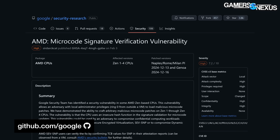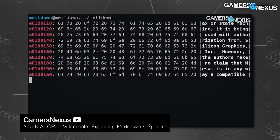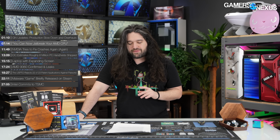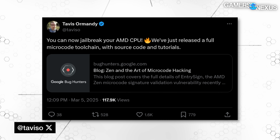But anyway, on to the news. So up first, Google security research team and its Bug Hunters program, which has previously contributed to huge discoveries like Spectre and Meltdown, has another exploit it has shared. Researcher Travis Armandi, whose name has appeared a couple times in these news videos now, tweeted this: "You can now jailbreak your AMD CPU," fire emoji. As you all know, we like to capture the essence of emojis and quotes when they appear.